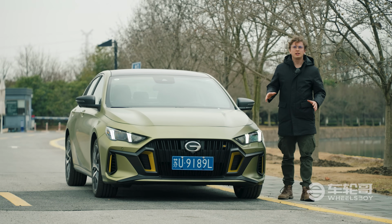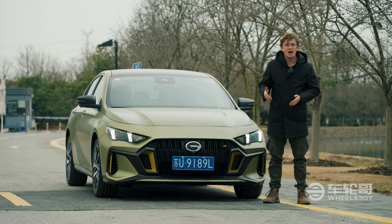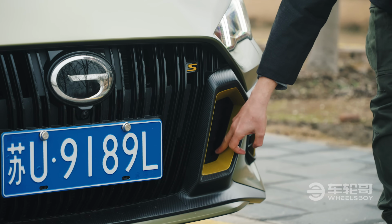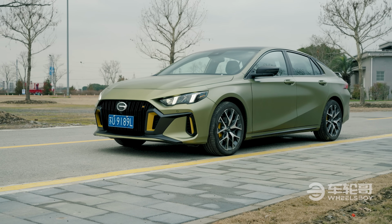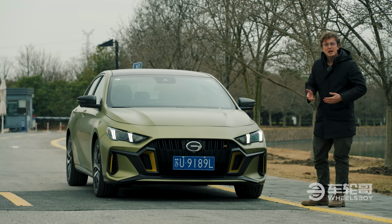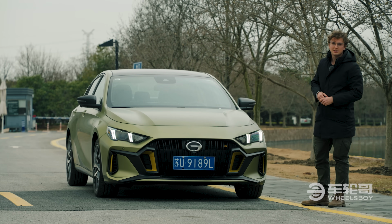When it comes to the exterior styling of the Empow, I would say it fits somewhere between the boy racer style of the Lynk & Co. 03 Plus and the slightly more conservative look of a Honda Civic Si. It definitely doesn't look like a standard sedan thanks to these giant, mostly faux air intakes with carbon fiber finish and gold trim. This particular car is a top-of-the-line model and comes with this, I think, kind of awesome matte green paint job. Overall, I think it kind of threads the needle between a little too conservative, maybe boring, and a little bit too over the top and attention-seeking. This is a car that you could drive to the office and still be taken pretty seriously.